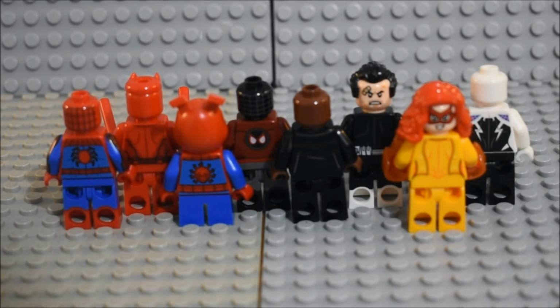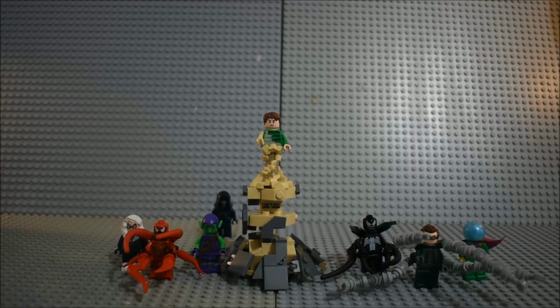You may notice that Punisher and Firestar have double-sided faces, and you can see all of the other characters' back torso detailings. Now, on to the villain section. In the villain section, we have Black Cat, which is making her Lego debut in this set. So, that's pretty cool. Hopefully we get more of her in the future.